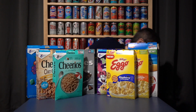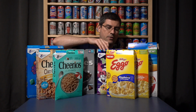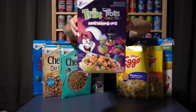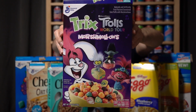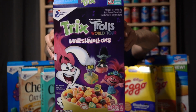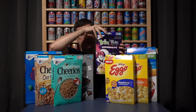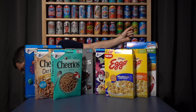All right, that brings us to 7th place. And 7th place, now I'm being a little tough because of my own personal preferences here, but this is Trix with Trolls World Tour Marshmallows. Now, the positive thing that I'll say about it, oh, by the way, $3.49, also at ShopRite. The thing that I'll say is, they taste exactly like I expected them to. How about you, Ryan? I mean, it tastes like Trix with marshmallows.